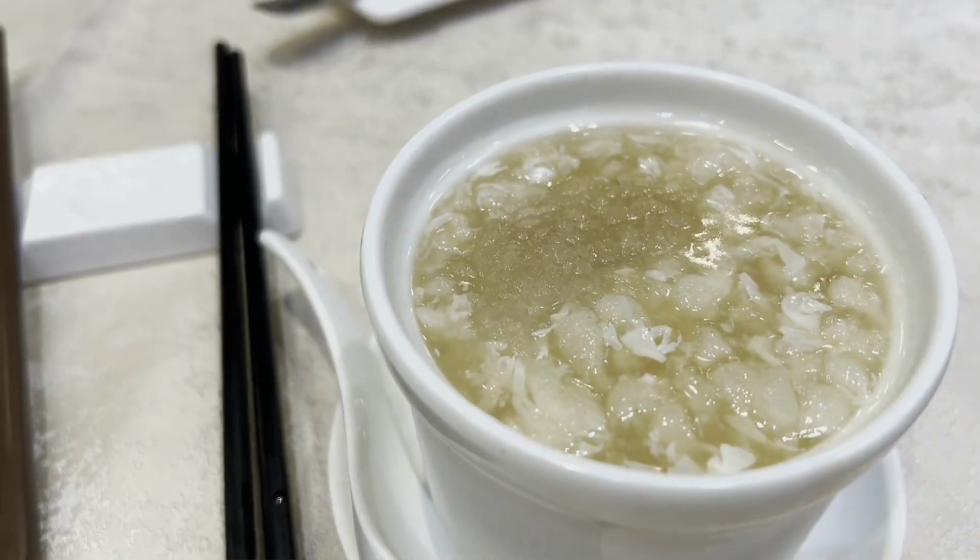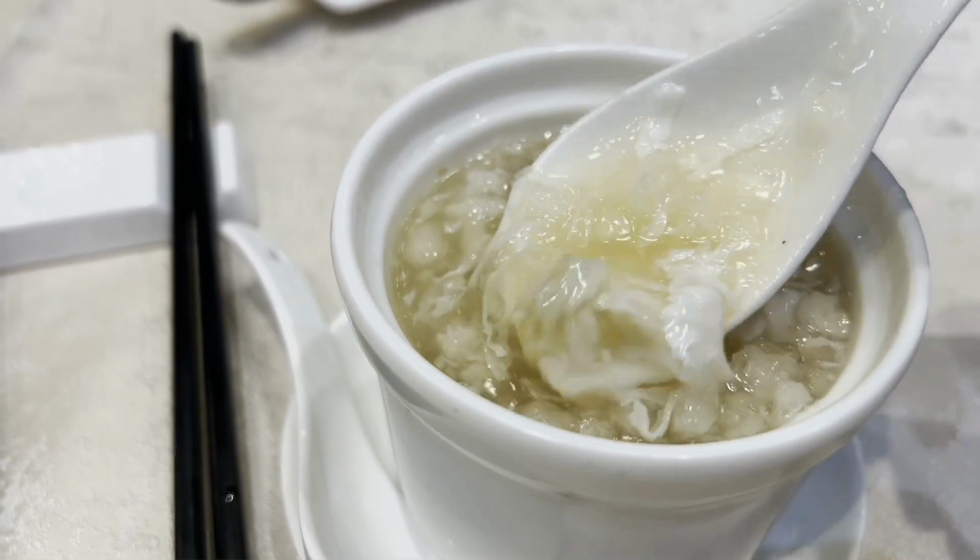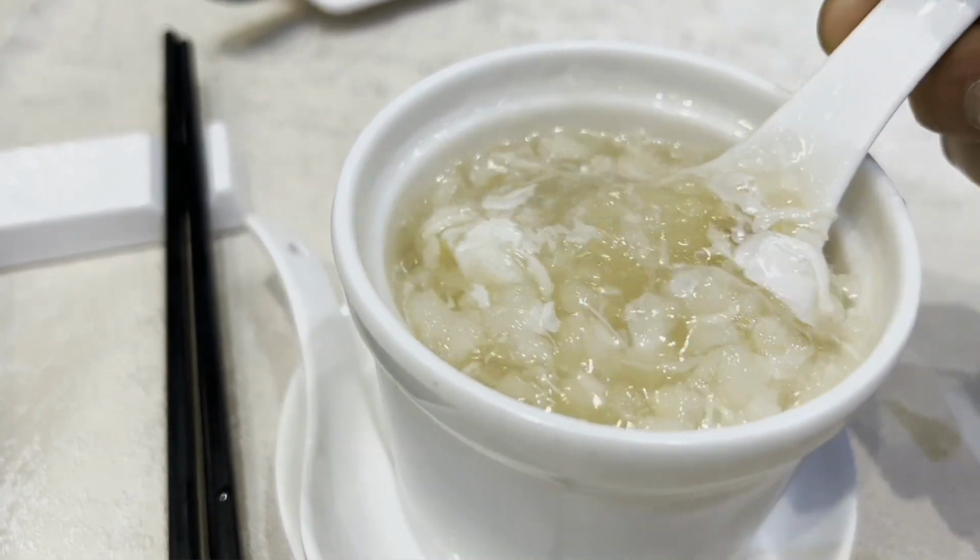Yeah, this restaurant is really high-end. This soup also contains bird's nest, which is made of bird saliva, which supposedly has some health benefits. Wow, this soup is really tasty. It's got the crab meat with the fish maw. Fish maw is fish belly. So fish belly is supposed to be good for collagen and other benefits, and a rich soup.